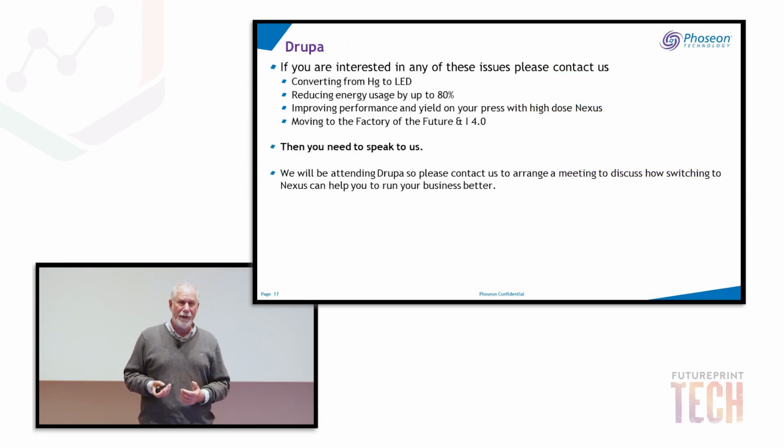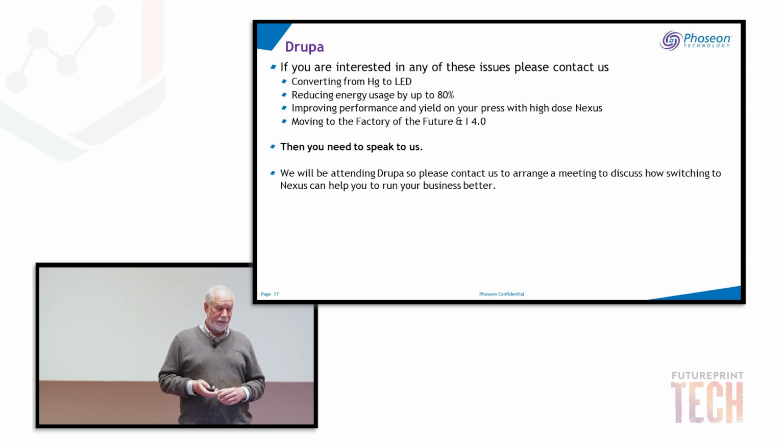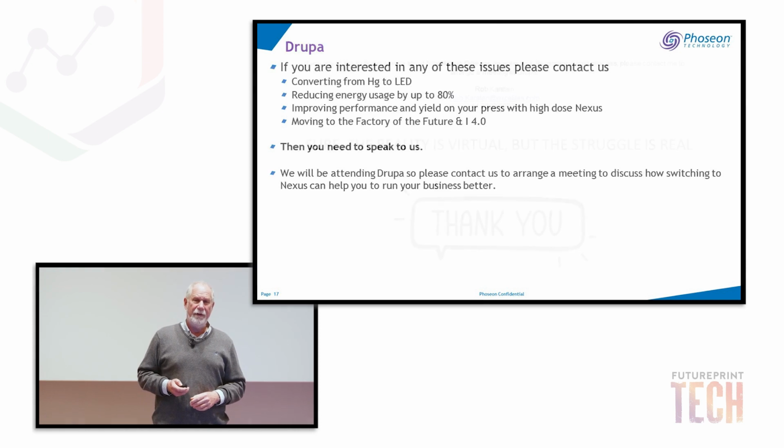So if you're going to DRUPA this year and you're interested in any of these issues, please contact us. If you're looking to convert from mercury to LED, if you're interested in reducing energy usage by up to 80%, if you want to improve performance and yield on your press with a high-dose Nexus lamp, or move to the factory of the future with Industry 4.0, then you need to speak to us. We will be attending DRUPA, so please contact us to arrange to meet and discuss how you can switch. Nexus can help you to run your business better in the future.